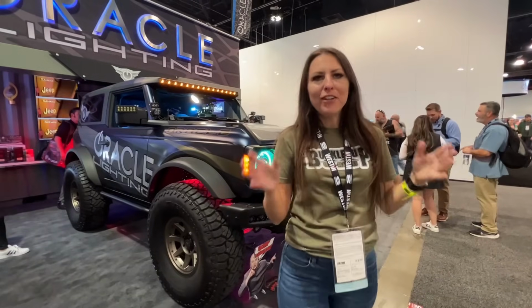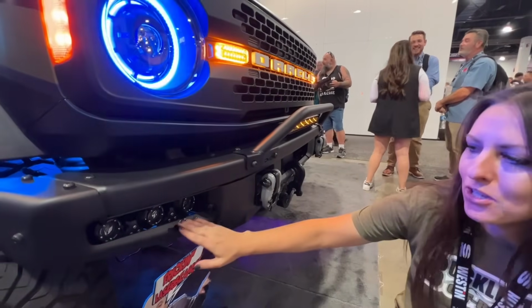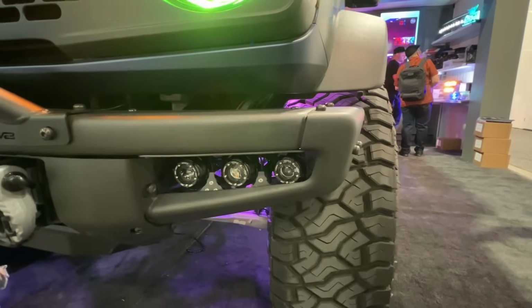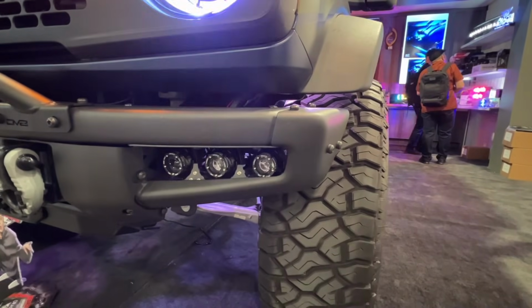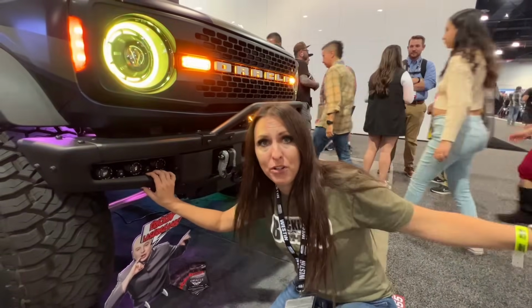It seems like every year I'm making a stop at the Oracle booth because every year they're releasing new products for the Bronco, and I'm really excited to show you something that they just released at this show. Check out these futuristic fog lights. One of these lights can be used as a driving light, as a fog light, but the other two are like a laser beam. They were doing some demonstrations and it reaches like 3,200 feet in front of you.